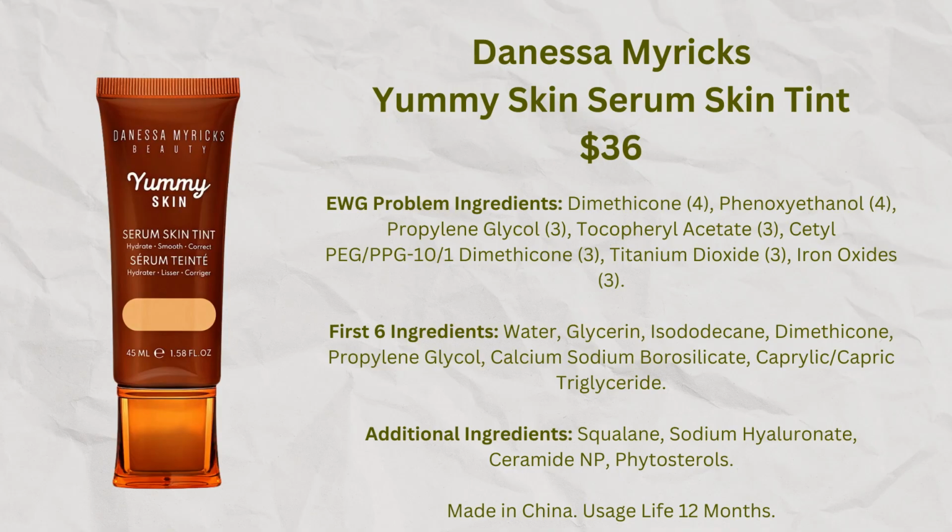And I think that if you're really looking for coverage and you're looking for a foundation that will give you that coverage without emphasizing texture issues, then this could be one to consider. And it's really not quite as expensive as some of the other foundations that I think do the same sorts of things, so that could be another reason to consider it. And now let's move on to brows.